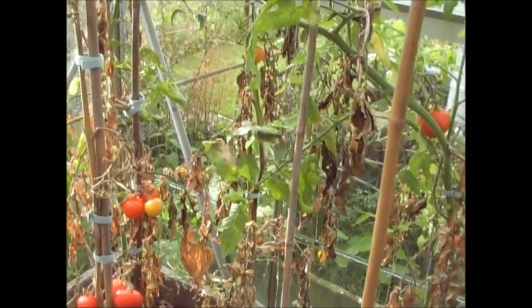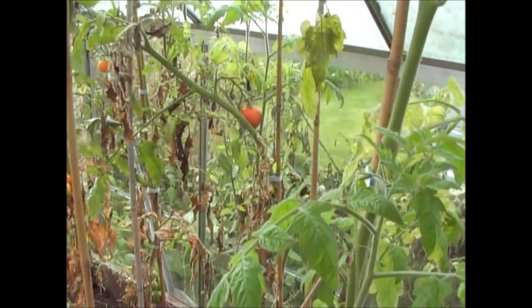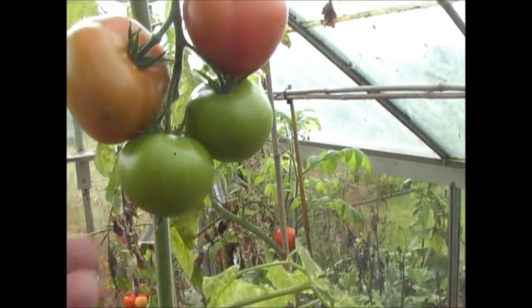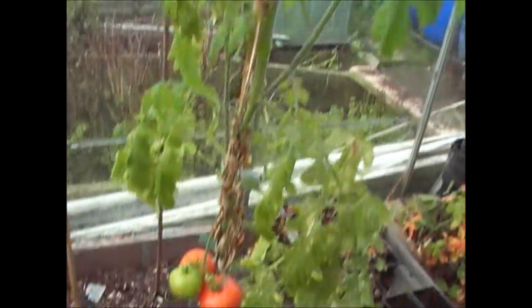Now, in total I can't remember now. It's over 50 kilos of tomatoes out of this greenhouse this year, so I have had a pretty good year, to be honest with you. As I say, the Alicante didn't do brilliantly, but these Moneymakers have just kept on and on and on fruiting. So you can't really grumble that in November you've got fresh tomatoes out the greenhouse.